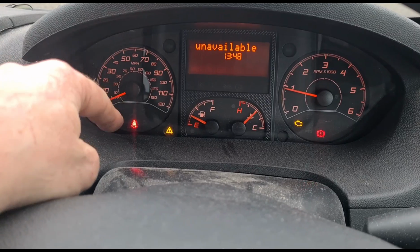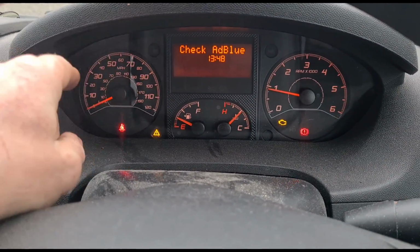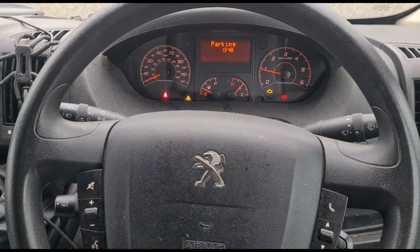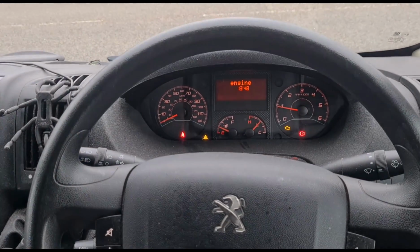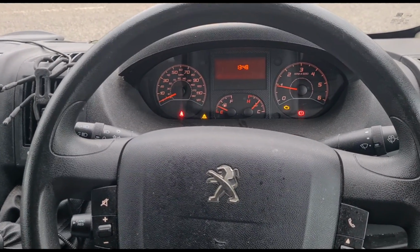And he said sometimes it will go away, but then it will come back again the same day, come back and go away. But this check AdBlue system has been on. It's been to Peugeot, and they fitted a new AdBlue tank recently, he said, but this problem has been persistent for over a year now. So he wants me to check it over and see what I can find.